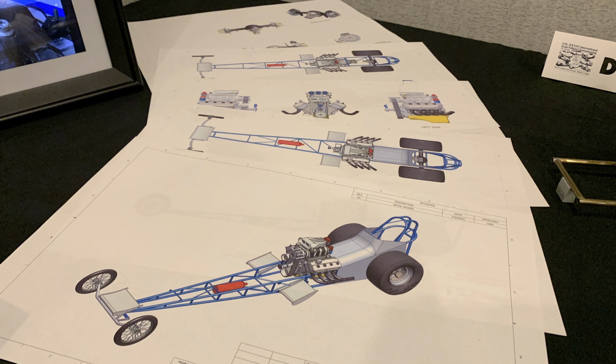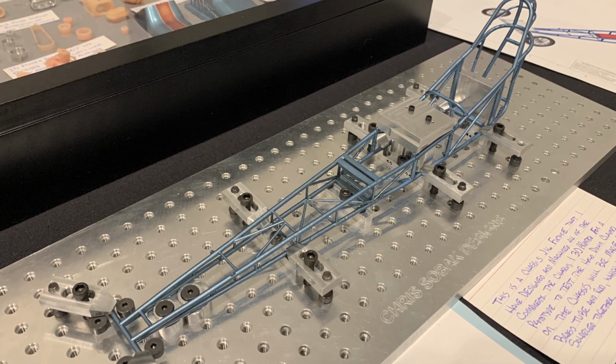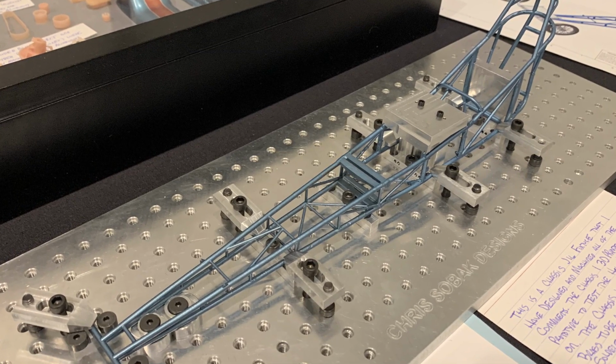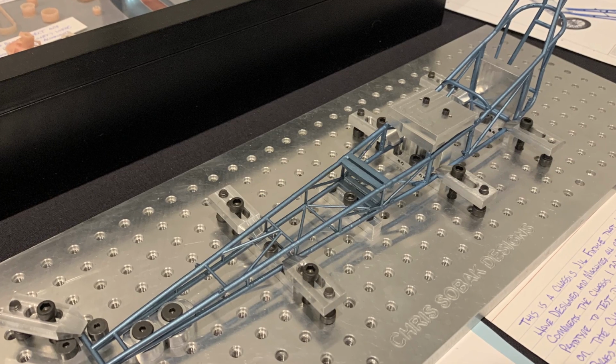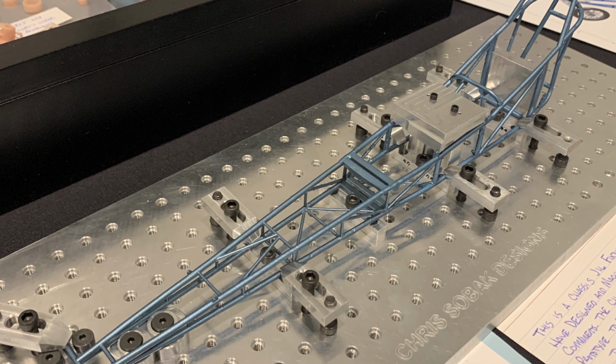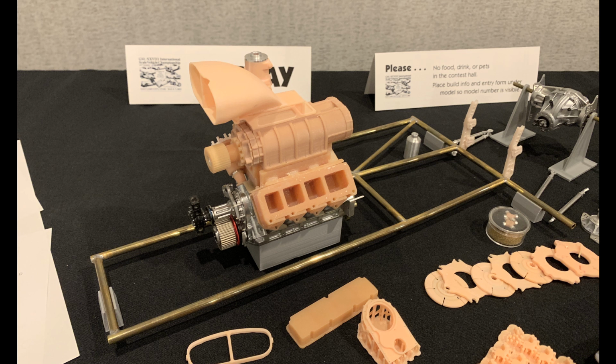Now, a lot of modelers have gone to using computer design and 3D printing, but the classic techniques with machining parts still is the underpinning of the entire hobby. But it's really neat to see some of these new innovations coming along in modeling. These are all 3D prints. They're just wonderful.